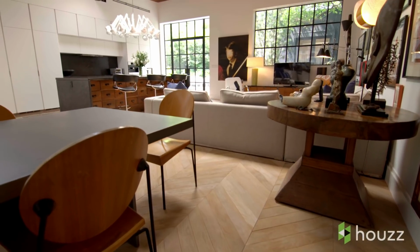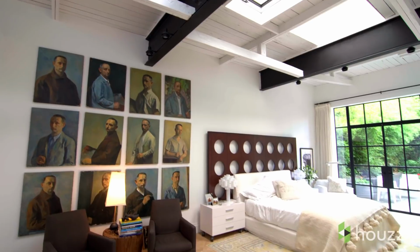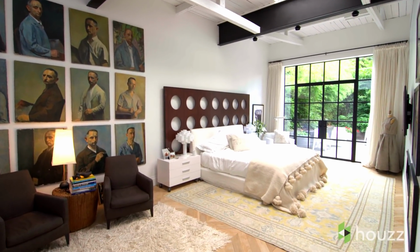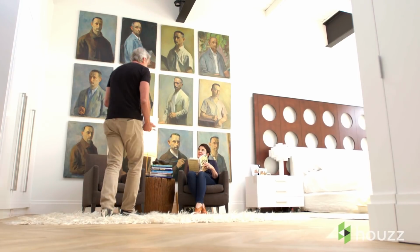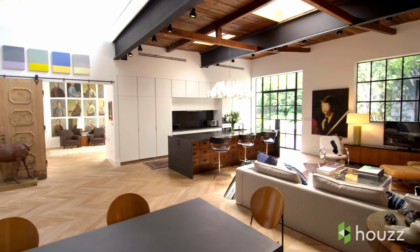The kids were all gone. We were empty nesters. We wanted a loft kind of a space. It had previously been a mechanic's garage, it had been a tile store, and then it was an artist studio. What I love most about this house is the warm, open feeling that it gives you. A very big living space that's dining, kitchen, living.